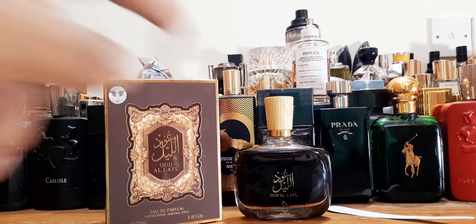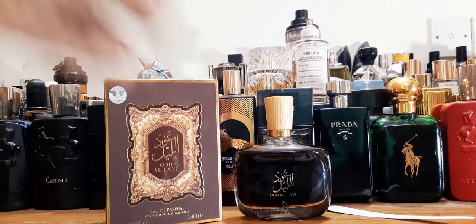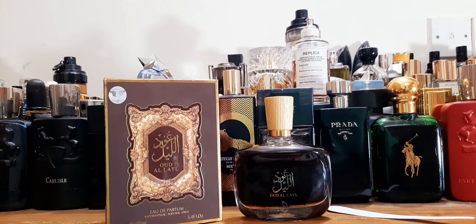Highly recommend. Even if you pay $40 for it, it's an absolute steal. Big, big props to this perfume. And this house, I'm very interested in. I want to try the other fragrances. But the downside, let's do some criticism. This is a very tough one.